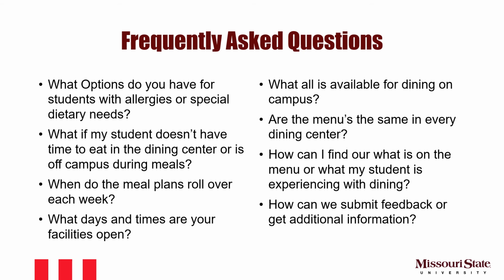What all is located for dining on campus? Well, we have the 3 dining centers, we have 13 retail locations, and we have the Union Club, a whole wide variety of options, and we'll even have some great pop-up options. If you really want to get a great idea of where everything's located or see a map exactly where it all is, there's this awesome website called dineoncampus.com/Missouri State.